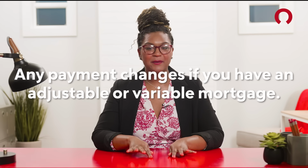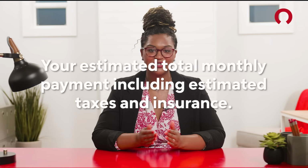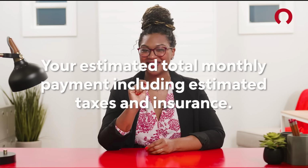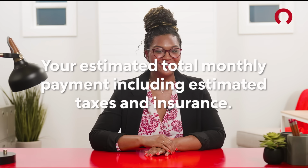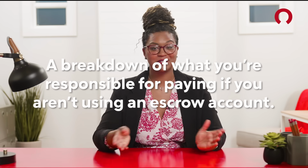Projected payments is just a breakdown of your monthly and yearly payments and fees in as much detail as possible. Besides the basic principal to interest payment breakdown, you will see any payment changes if you have an adjustable or variable mortgage, your estimated total monthly payment, including estimated taxes and insurance, and a breakdown of what you're responsible for paying if you aren't using an escrow account.